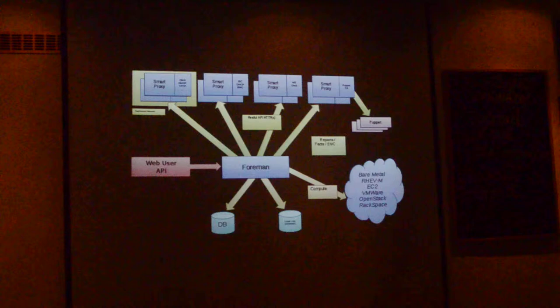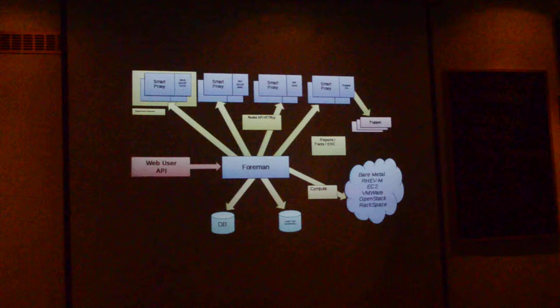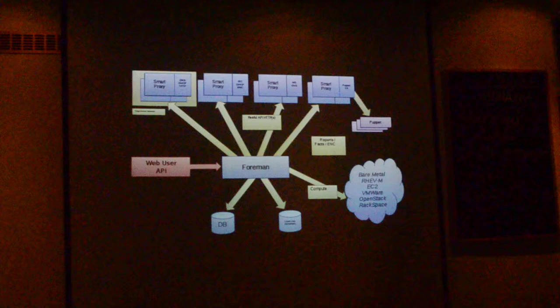So after making this request to the smart proxy, Foreman basically prepares the whole infrastructure or the network environment that you need to get the system up and running. So after I finish this talk, I will have a DNS, I will have an IP address, and I will have Puppet configured properly to set this machine up.